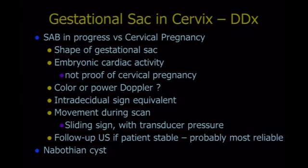But you can also do this with a little active maneuver by applying pressure with the endovaginal transducer. And if you can show that that gestational sac moves, that is slides within the cervix, then it suggests it's not implanted there and that you're dealing with a patient with a spontaneous miscarriage in progress.